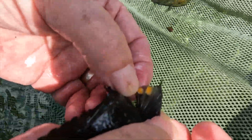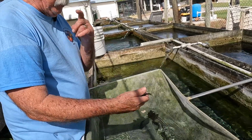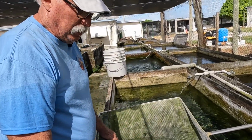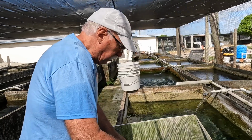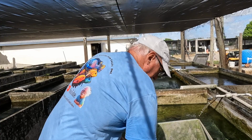But anyway, when they start breeding, this guy will be flashing for the female. And every one of his fins will be expanded, beautiful. The females will lay the eggs, they do a circle. Females come back by, they bite at that, and they get fertilized.